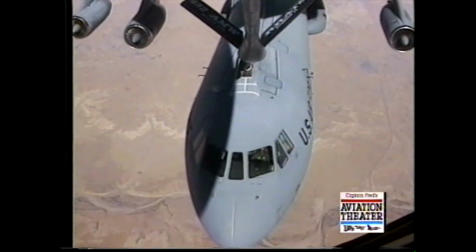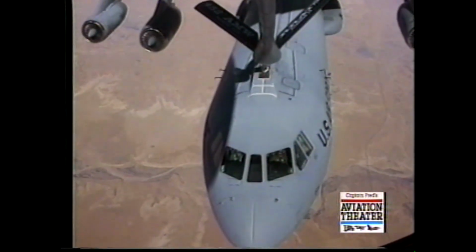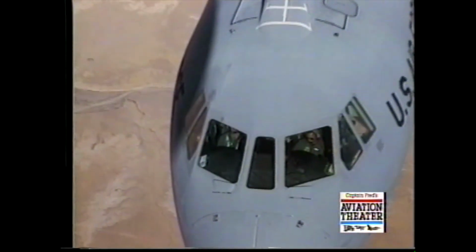At what altitude and speed do you do the refueling? In this case, we're doing it about 285 knots, and the altitude is anywhere between 22 and 26. Every receiver is different. Sometimes for fighter airplanes, they actually have to slow down for us, about as slow as they can go. 315 knots is just about as fast as we can go when we're trying to do air refueling. So it's kind of a compromise there.